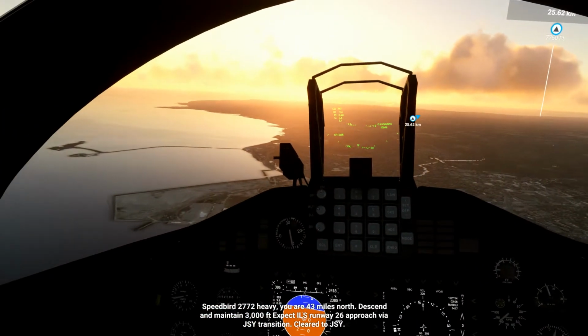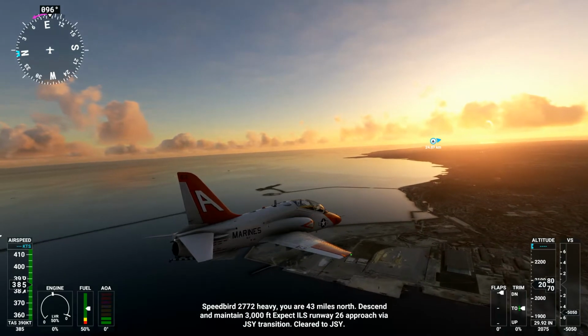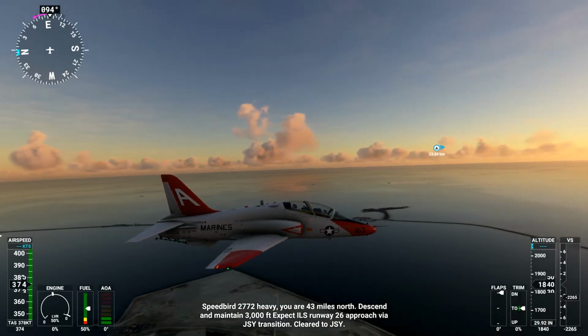Speedbird 2772 heavy, you are 43 miles north. Descend and maintain 3,000 feet, expect ILS runway 26 approach by Juliet Sierra Yankee transition. Clear to Juliet Sierra Yankee.